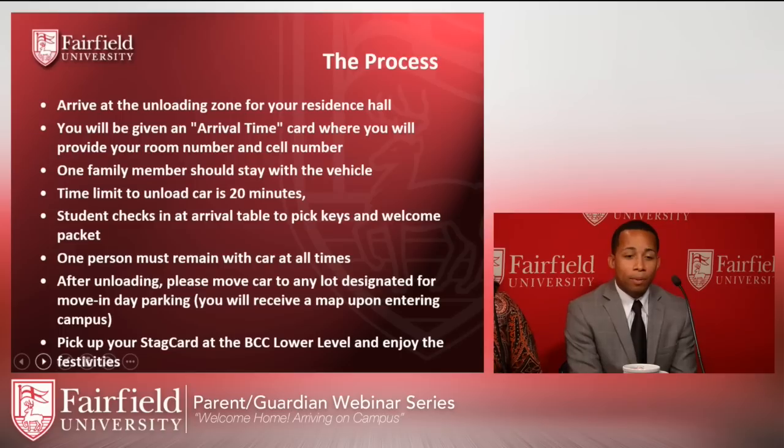You'll receive a map upon entering campus. And again, if you need help with directions, you'll always have someone there to be able to guide you. Please pick up your STAG card in the lower level BCC and enjoy the festivities.